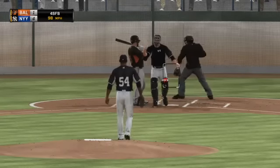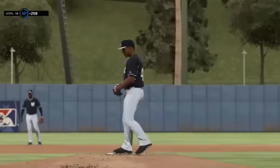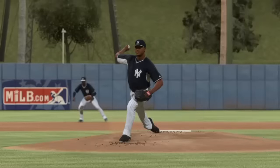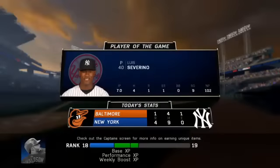Baltimore, good night. Well, you always hope to get a good outing from your starting pitcher, but this man went above and beyond in this one. He's our top player of the game. And this is what you want out of your starter. Gives him 7 strong innings, sets things up perfectly for his bullpen.